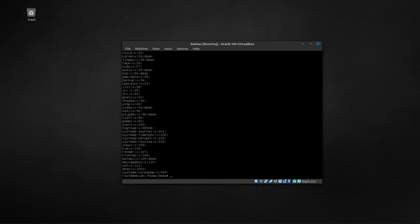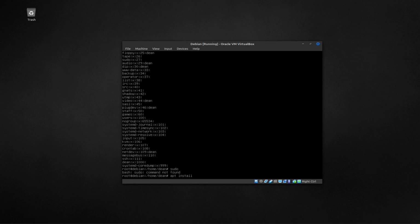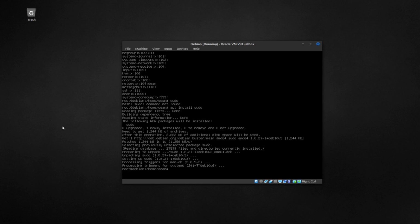Alright, so I need to add Dean to the sudo group. I wonder if sudo is actually installed here. Yeah, see, sudo is not installed. Alright, so we have to install sudo first. The group might exist, but that doesn't mean that the command utility actually exists. So we're going to install sudo. Okay, so sudo has now been installed, but now I need to add the user Dean to the sudo group, and then he can use the sudo command line utility as well.